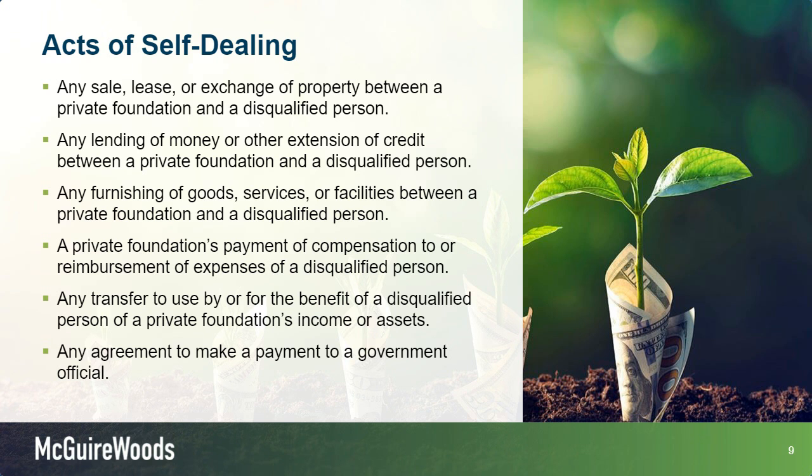And then any agreement to make a payment to a government official. The reason that would come up is if you end up having a government official on your board, or I've had a staff member who was a government official, and we realized it and realized we had some issues. There are some rules and guidelines around it, but I've only had that come up once in my practice. But when it comes up, it's got to be dealt with.